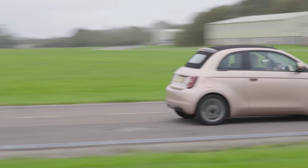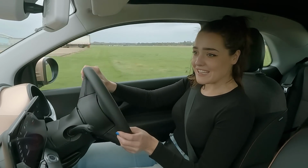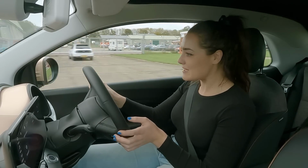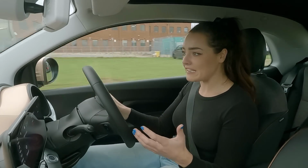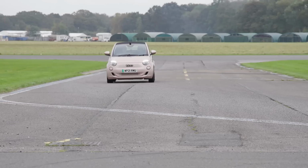So it's got a lot going for it, but to be honest, I think I prefer the Honda E Advance. It's got the looks and I think it drives a little bit better, especially as you've got the sports mode in it. Maybe that's a placebo, I don't know. But for me, it does the trick.